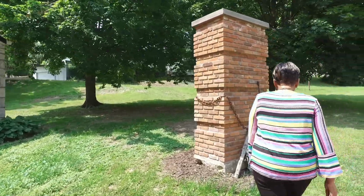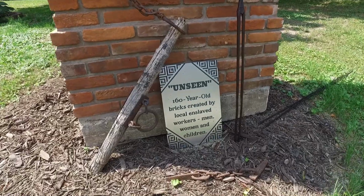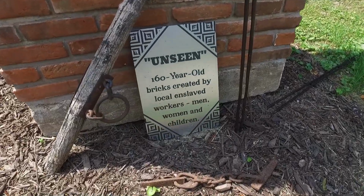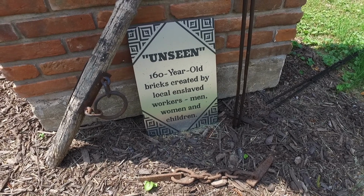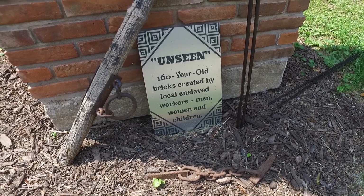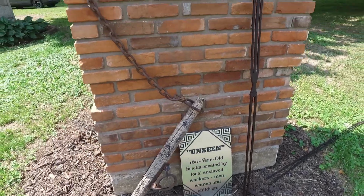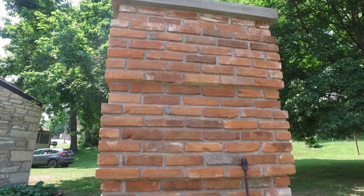Well, you see the sign here. We're going to call it Unseen. And these are 160-year-old bricks created by local enslaved workers here in Marion County, men, women, and children. And they created those bricks on a man's farm. Well, it was actually out in Marion County.